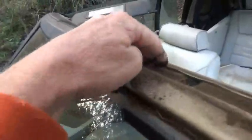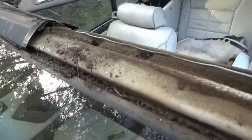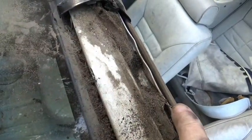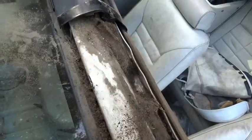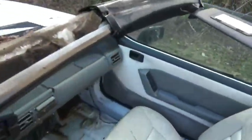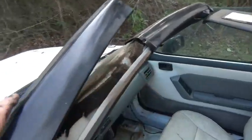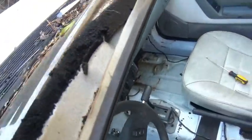As you can see, this thing is dry rotted and it's dirty. It's never been taken off. See, this top goes over, down, all the way down, back up, and then back up this way. If it was a cut top, if this top had been cut off of this car, and I'm not going to pull this all the way out, but you can see what I'm talking about.